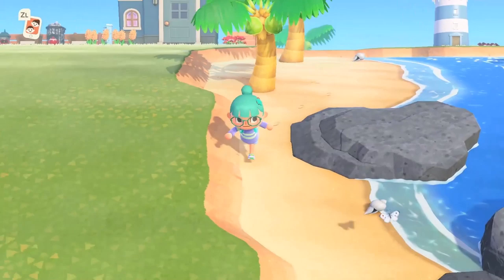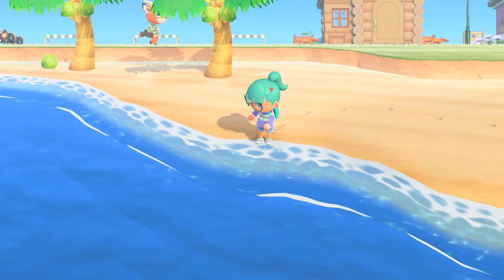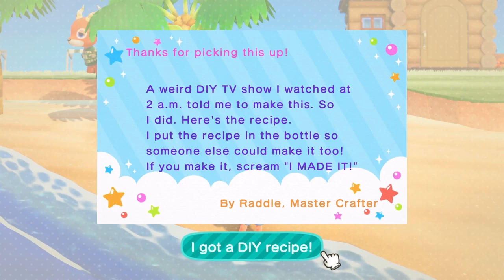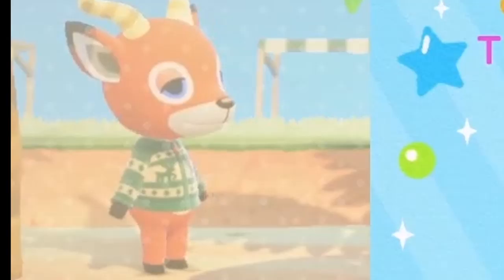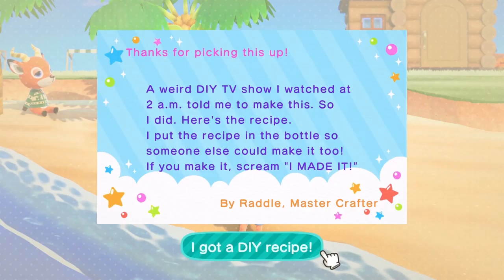Do, do, do. And also keep an eye out for these. Yes, message bottle. Oh, Bo's right there too. Let's see what this bottle says. "Thanks for picking this up. A weird DIY TV show I watched at 2 a.m. told me to make this, so I did. Here's the recipe. I put the recipe in the bottle so someone else could make it too. If you make it, scream, I made it!"